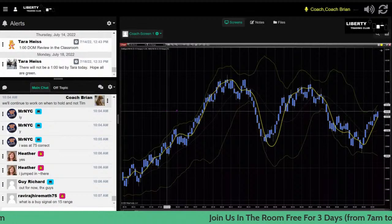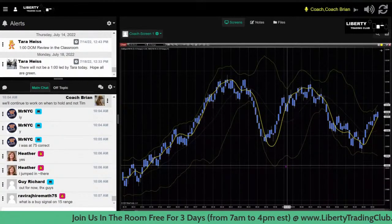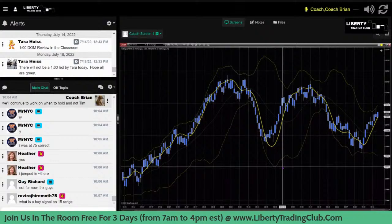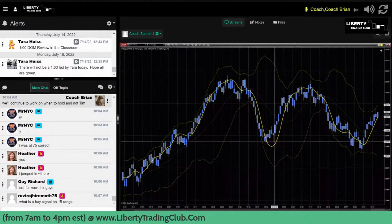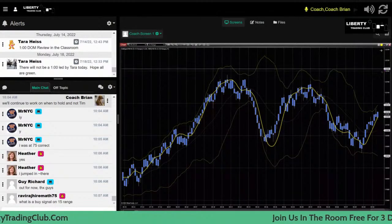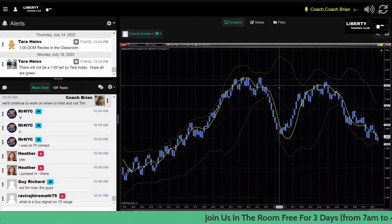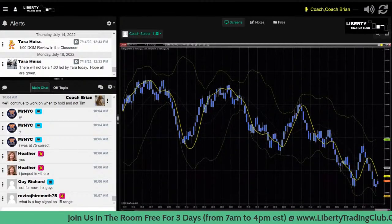However, you can't use this by itself. We just showed you, you need other evidence. So at 9:36, with this double bottom, you can then use a 15 range buy signal. And that's it. That's all you need. Don't trade a million times each day.